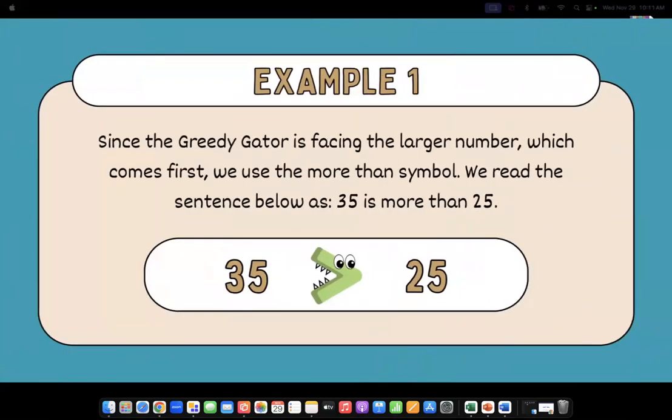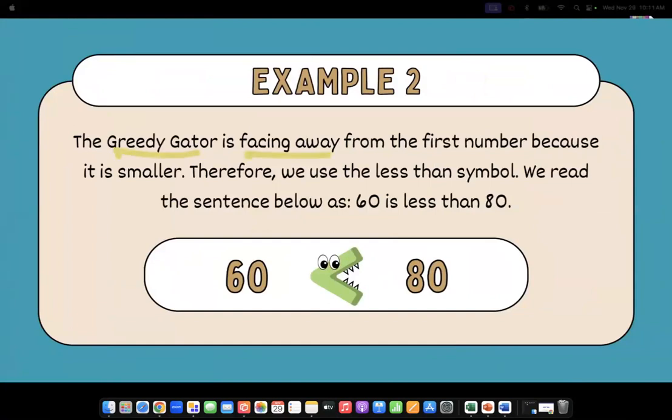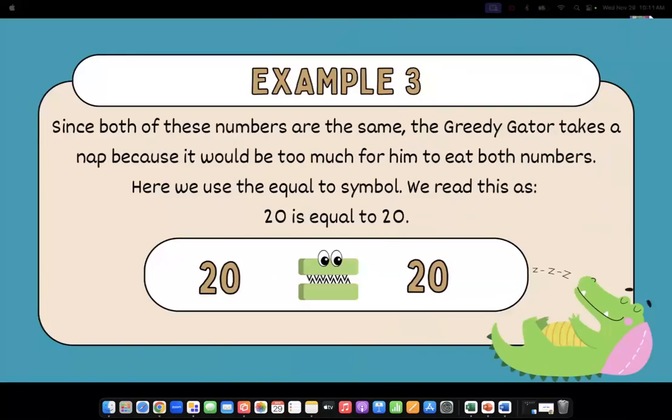Okay. So for instance, since the greedy alligator is facing the larger number, which comes first, we use the more than symbol. For instance, 35 is more than 25 because 35 is a bigger number. Again, the greedy alligator is facing away from the first number because it's smaller, right? So 60 is smaller than 80. So it will be 60 is less than 80. But this is where we're going to spend our time today. Since both of these numbers are the same or equal to, the greedy alligator takes a nap. He's sleeping on the job.